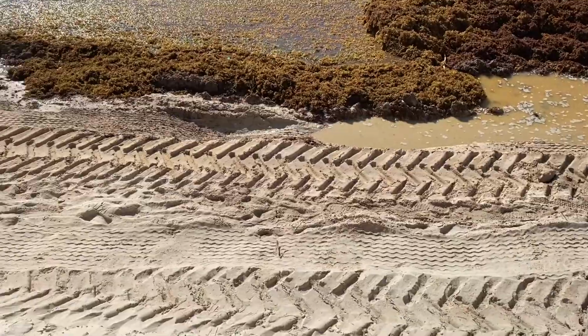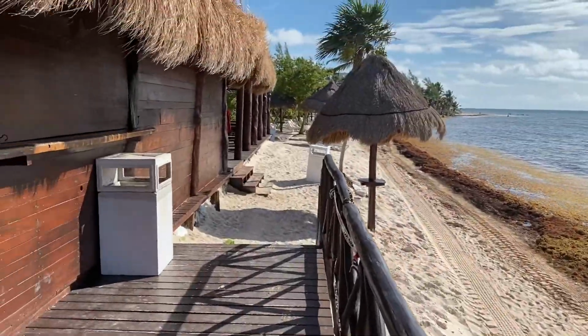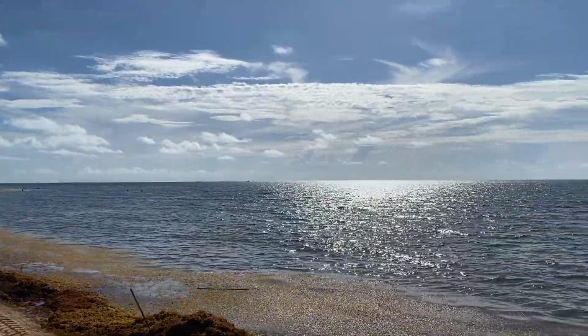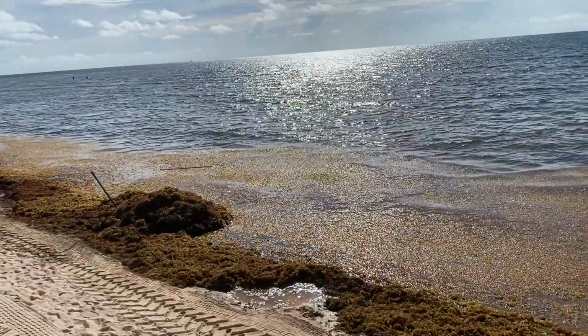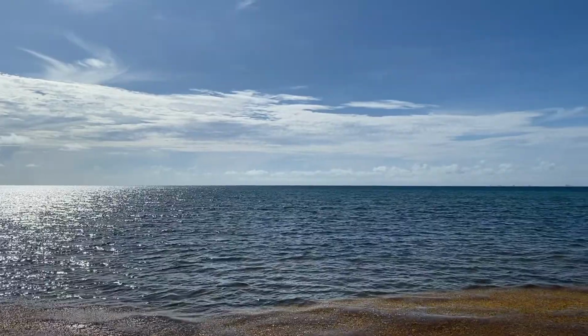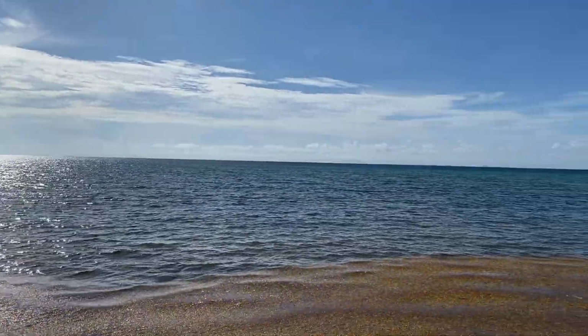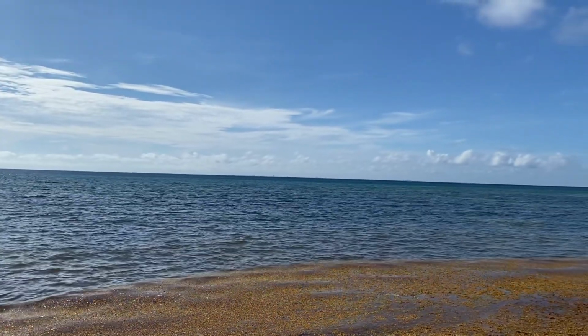I mean, if you want to come here and just sit on the beach and look beyond that, the water's beautiful. There's boats out there. Just don't look here. Just look straight out there. Yes, yes. Like we just said, focus on the positive.